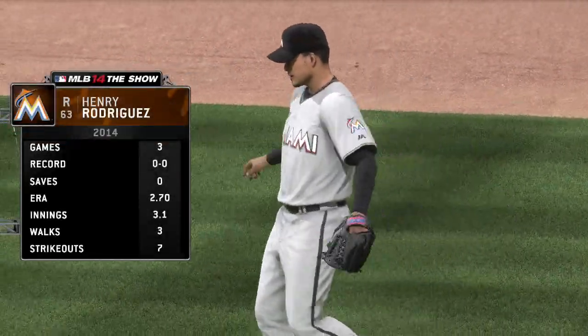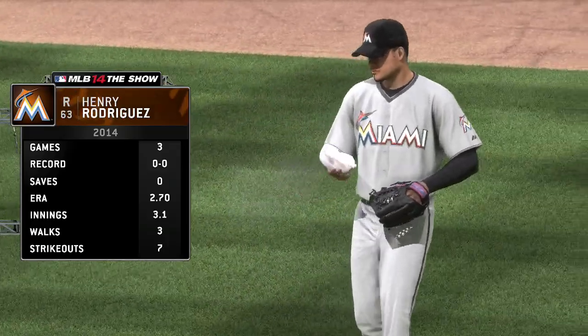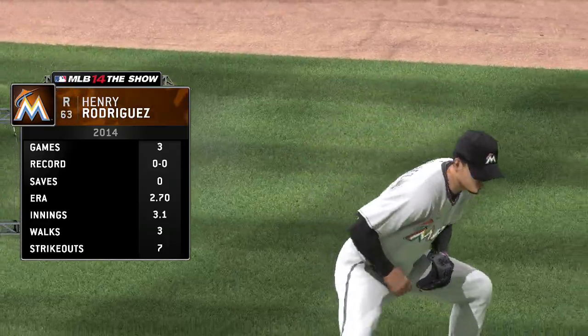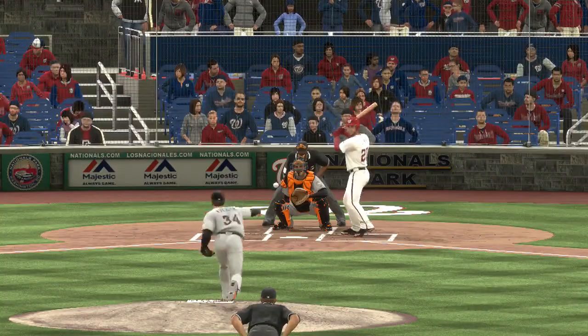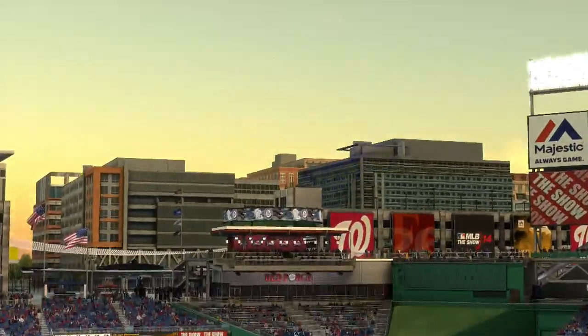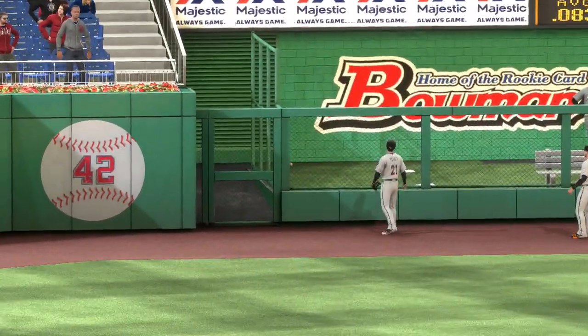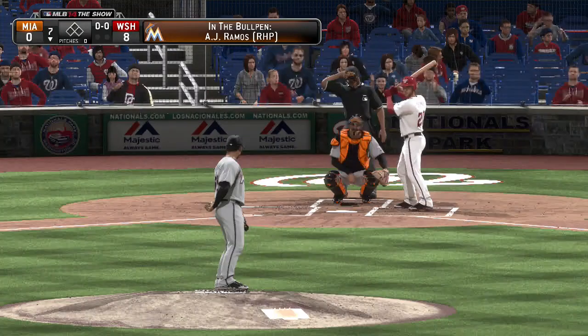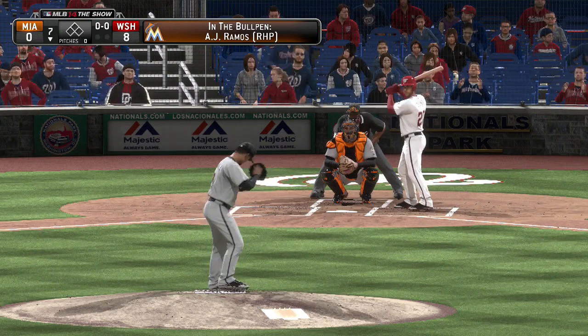Henry Rodriguez will come on now in a mop-up role as he'll just try and keep this deficit from growing any larger. Ian Desmond will stand in as we'll flash you back to the second inning as you get a look at this key three-run home run. And now the Marlins bullpen will swing into action as a lefty and a right-hander start to get loose.